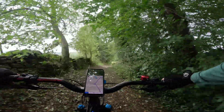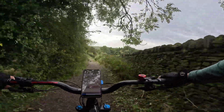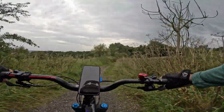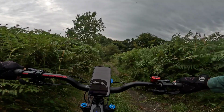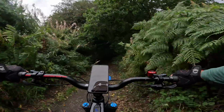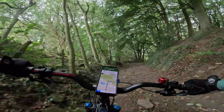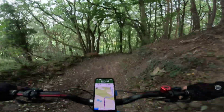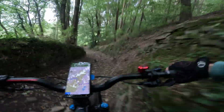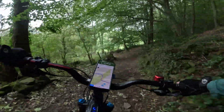Right, I've just come on to a section called Jacob's Ladder, but it's not to be confused with the main Jacob's Ladder right in the depth of the Peak District. This is a different one. Although this is a bit choppy downhill, it's nothing like the main Jacob's Ladder in the Peak District. It's way harder than this.